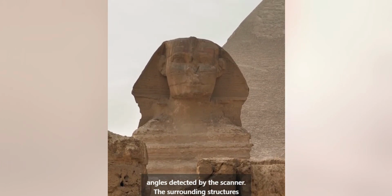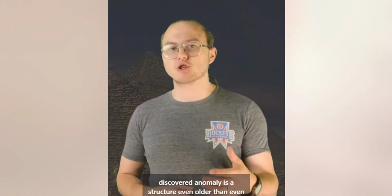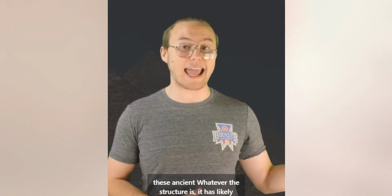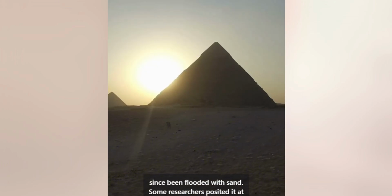The surrounding structures, including the pyramids of kings Khufu and Khafre, are some 4,500 years old. It's very possible that this newly discovered anomaly is a structure even older than these ancient constructions. Whatever the structure is, it has likely since been flooded with sand.